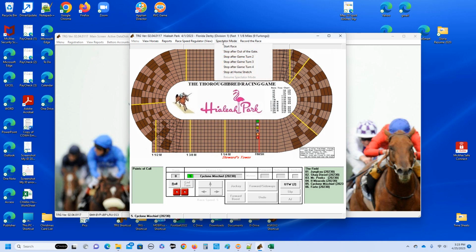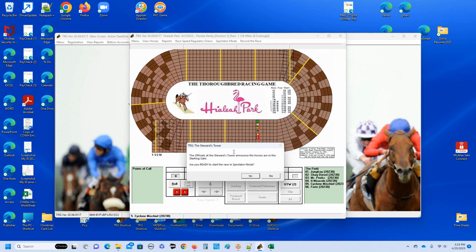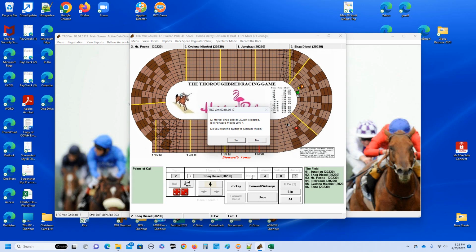Let's go ahead and get to the Stewart's Tower. Everything looks good. Horses are in the starting gate and they're off. And we have Shaq Diesel with 4 left. Of course, 2 he's probably going to need to go out. So let's go ahead and see if we can help him out a little.